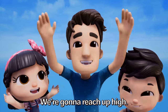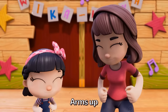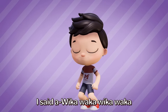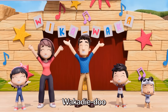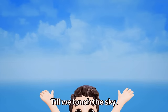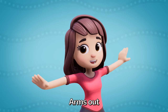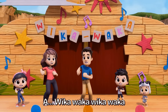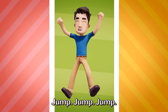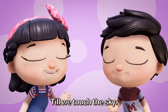Jump, jump, jump, we're gonna reach up high. Jump, jump, jump, till we touch the sky. Arms up, wave around, wick-a-wack-a, wick-a-wack-a, wack-a-dee-doo. I said a wick-a-wack-a, wick-a-wack-a, wack-a-dee-doo. Jump, jump, jump, we're gonna reach up high. Jump, jump, jump, till we touch the sky.